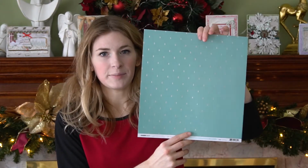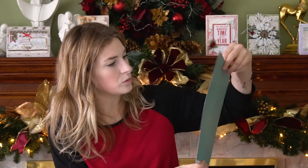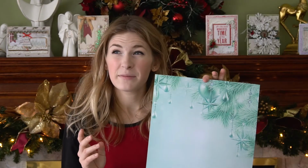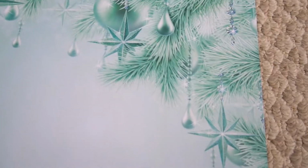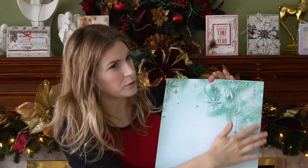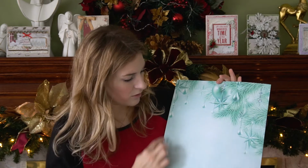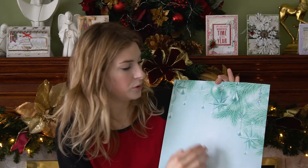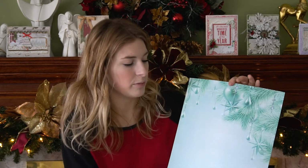More stars, simple, nice little backdrop of a page. I think I only got 1 sheet of this one too. I like this page, but at the same time, it's a little bit too blue for me. I would have preferred if this stuff over here was more silvery than this more, what's the word, minty blue. But I probably won't use this side as much. I'll probably use more of this because I love this shade of blue. I'll probably just cut around those and not use this entire sheet for a backdrop page.